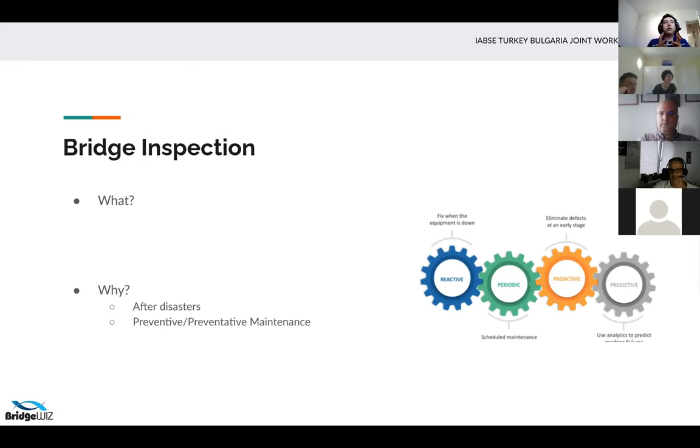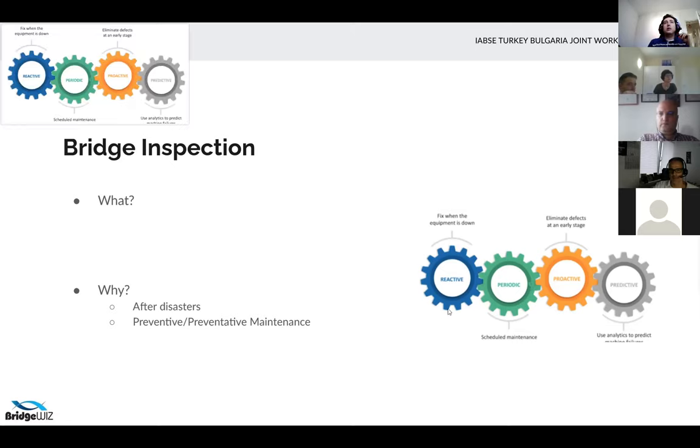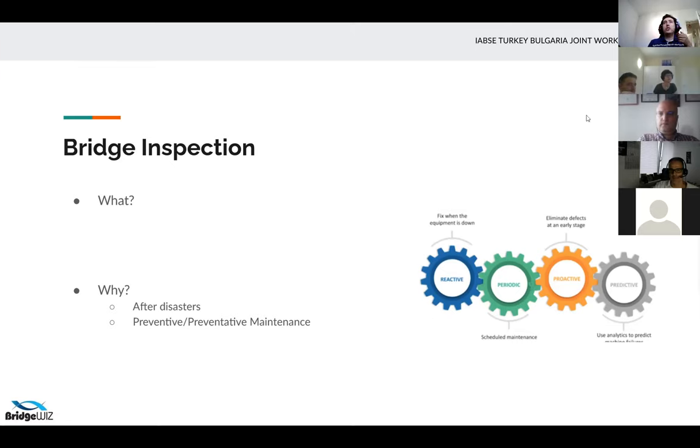And in terms of why we do these inspections, there are mainly four major reasons, not types. First of them is the reactive one, which is an inspection done when something has happened. This could be an event, for example, an earthquake. It could be a component getting damaged by an accident or something like that. So you react to an event, basically, after it happens.